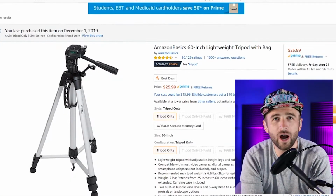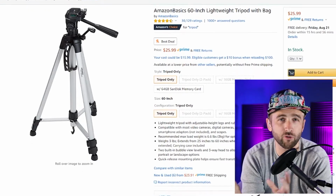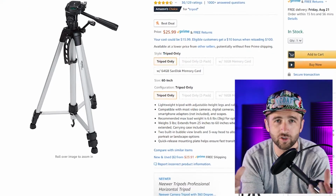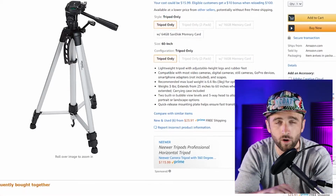So the first thing that I recommend having is a nice tripod. Now, you can get away with having a cheap, nice tripod. They're not the highest of quality, but they are inexpensive and they are versatile. You can throw them into a bag. They condense down into a small little package that you can just throw into your travel bag and take with you wherever you're at in the world.